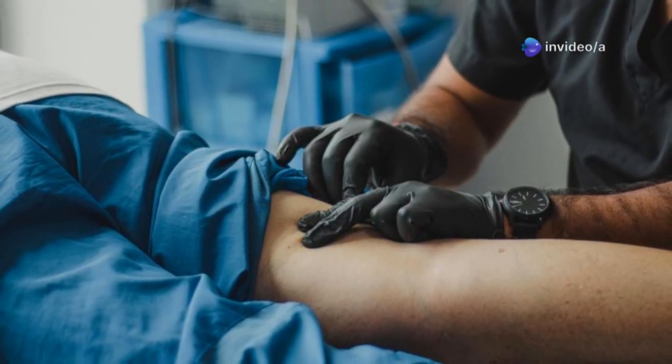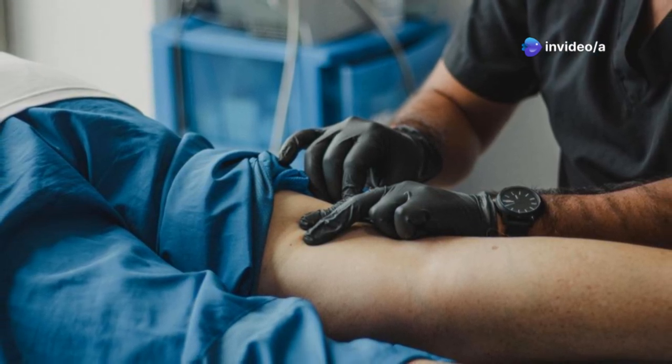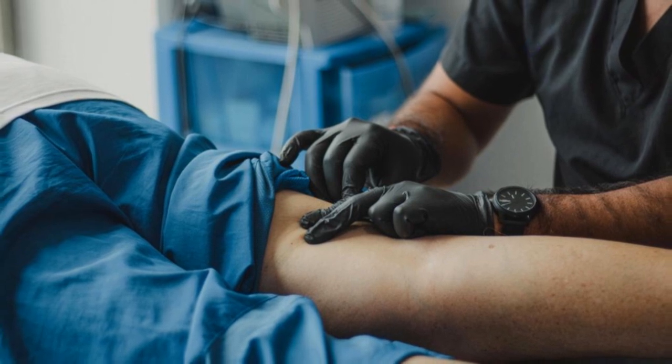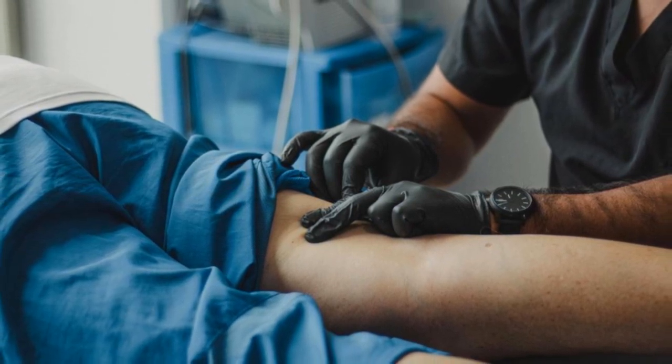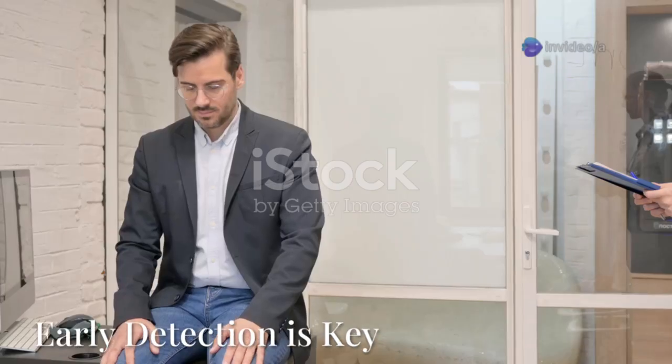Treatment typically involves antibiotics, which are highly effective in eradicating the bacteria if administered early. Follow-up care is also crucial to ensure the infection is fully resolved and to prevent reinfection or transmission to others.